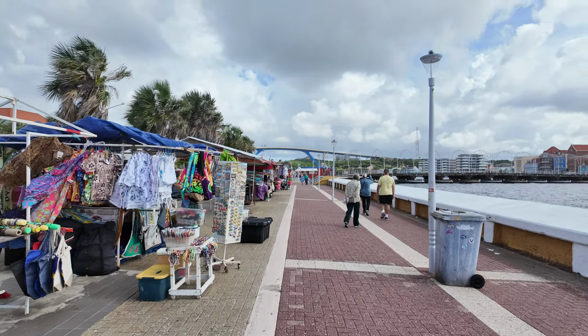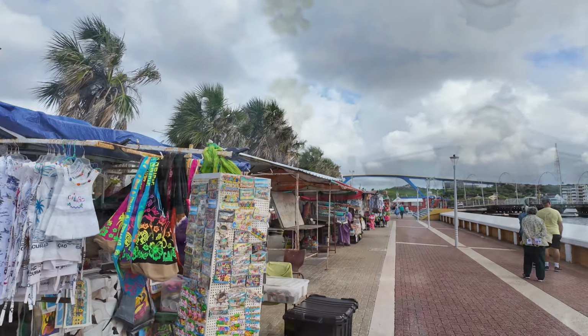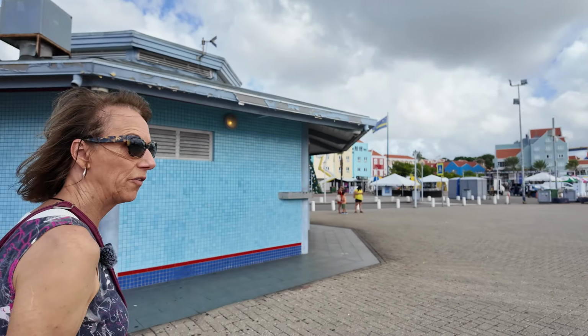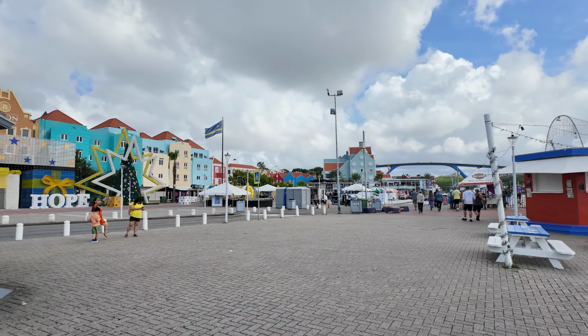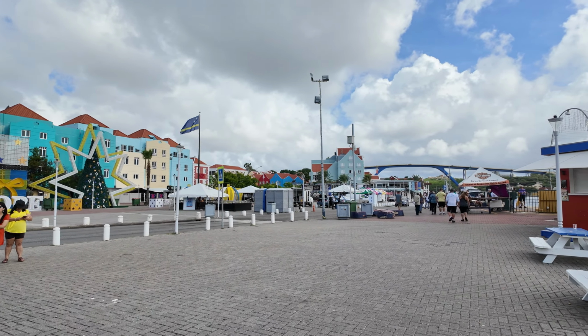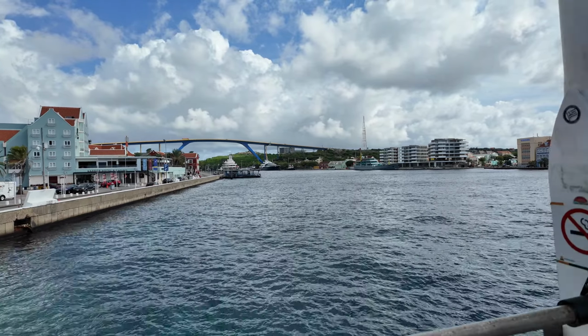They have gift shops all over the place, little market. Taxi tours are available to different destinations. There's some amazing yachts here.